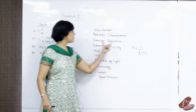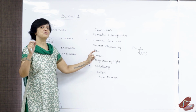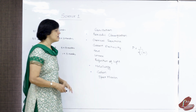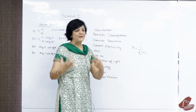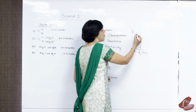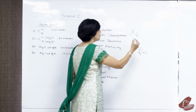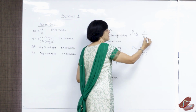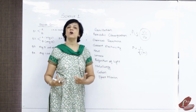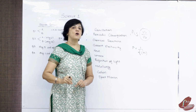These are also the type of questions which are going to come in question number 1, which is why I said you have to be really, really careful. When you talk about refractive index, the basic formula for the refractive index of the second medium with respect to the first would be equal to V1 upon V2. If you make a mistake in the formula, you're not going to get any marks beyond that. So first and foremost, take care of the formulae.